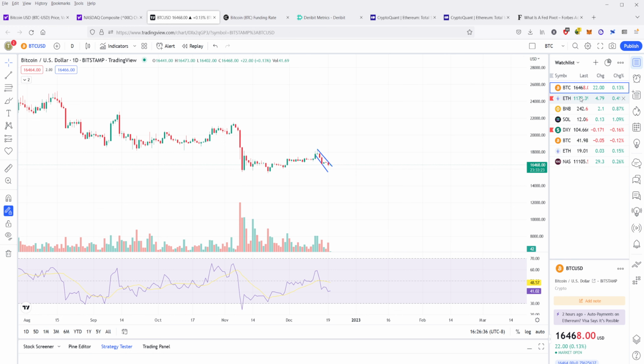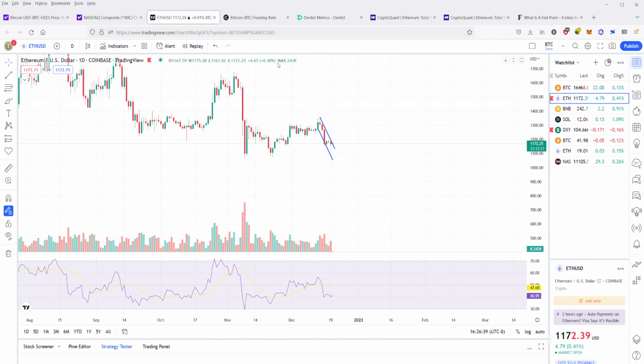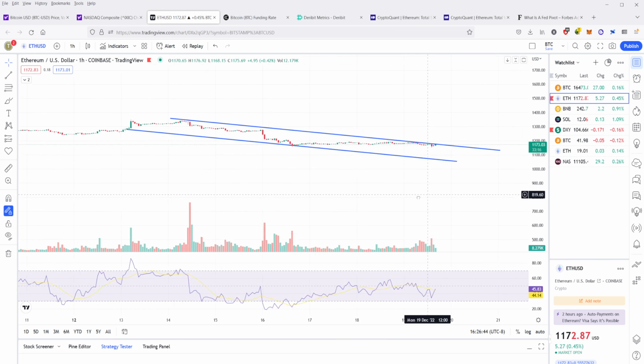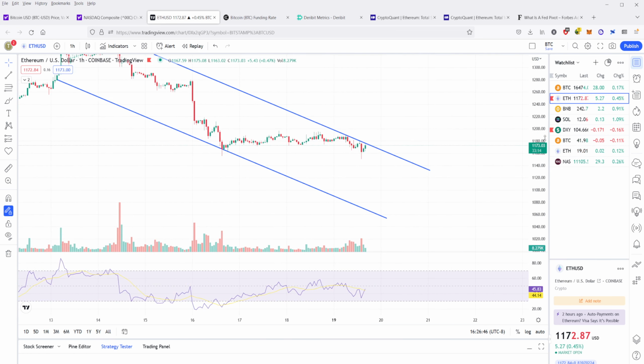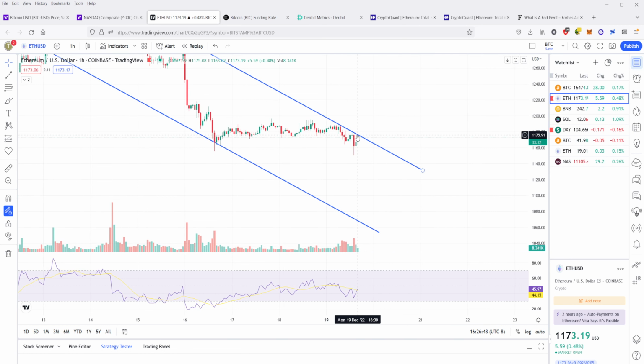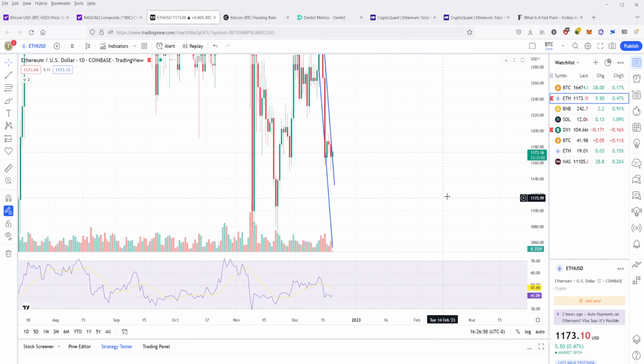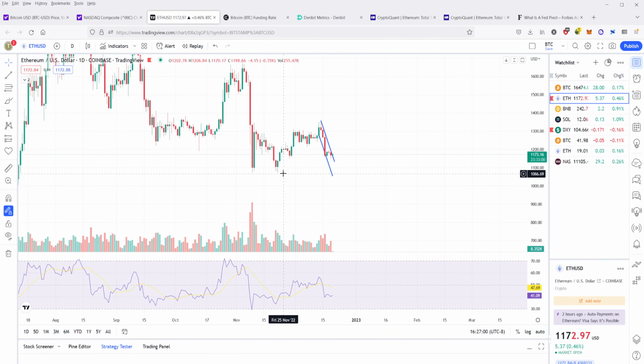All right, so we're going to also take a look at Ethereum as well. Ethereum is in a very similar kind of downtrend here. I have this downward channel outlined, and it's actually kind of close to the top of this. It's at about 1175. If it breaks out of this channel, that would definitely be bullish in the short term, but I do expect that, just like with Bitcoin, it's going to wind up coming back down again, and it's probably going to wind up retesting this level here at about 1100.